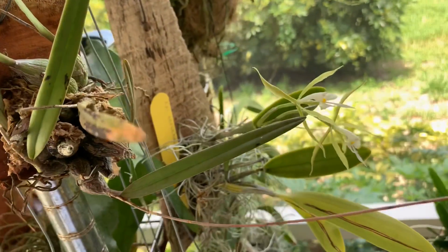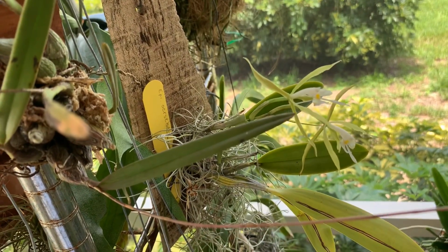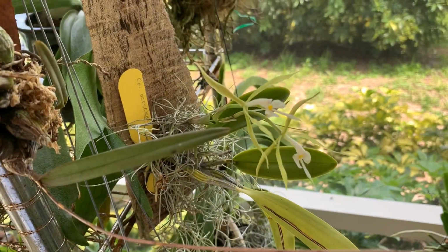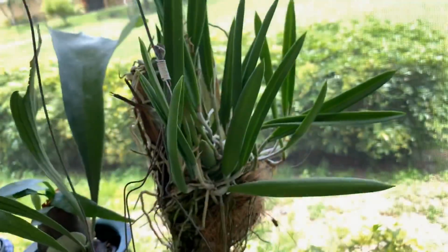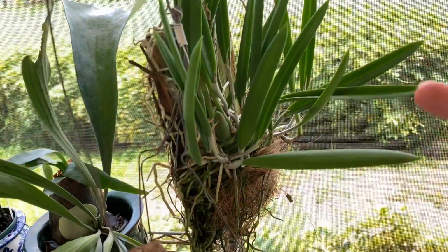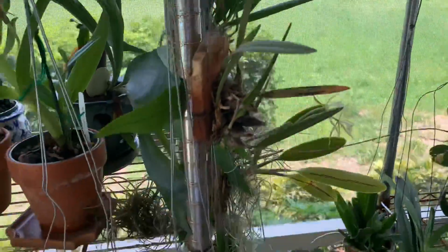And then I'm not sure how to pronounce this, but it's an Epicattleya orchid or something like that. I'm not quite sure. Beautiful lime green flowers, absolutely love it. Smells amazing. My Brassavola nodosa back here has got a spike right there on that growth, and I can't see any other growths, but I'm assuming there's probably more since there's a lot of new growth on that one.